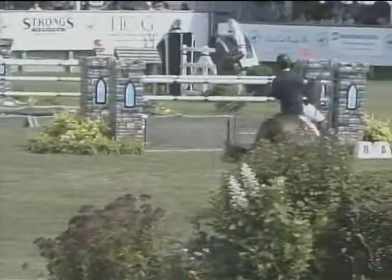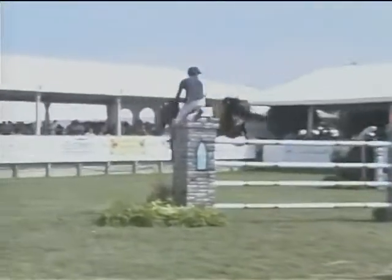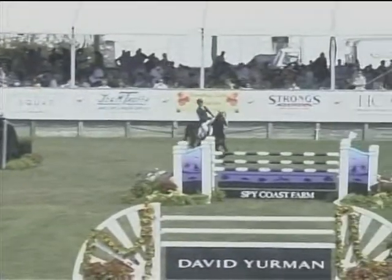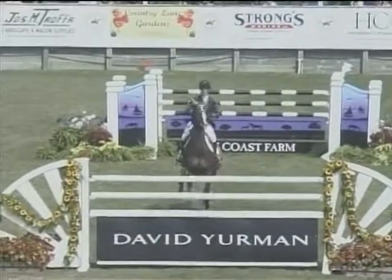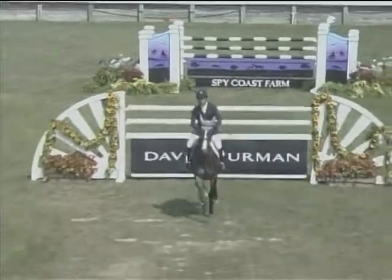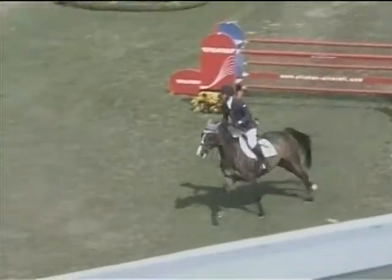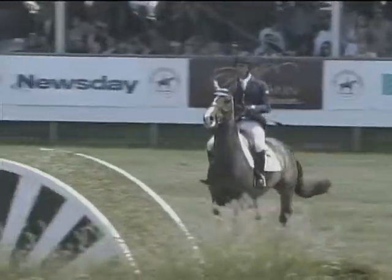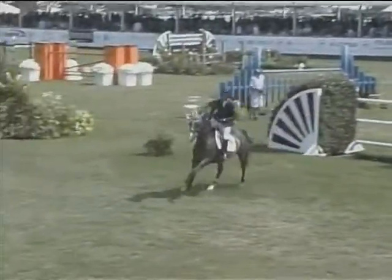Nick is still clear going to the triple combination. These are big, wide oxers. Oh, a rub, but it's still up. Still clear with 4 jumps to go. Come on, Nick. Come on, Scarface. Oh, it's down. Too bad.